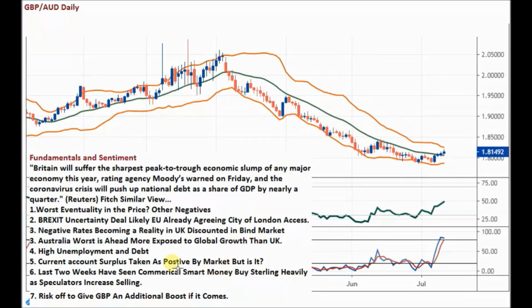Let's move to Australia. Australia, worst is ahead for the Australian economy. It's more exposed to global growth than the UK. And if we get risk off, again, the Australian dollar is going to get hurt hard. If you look at Australia, it does have high unemployment and plenty of debt. Markets say it's got a current account surplus, and they're taking that as a positive. But is it? It's not that big, and that could easily go negative as we move forward.